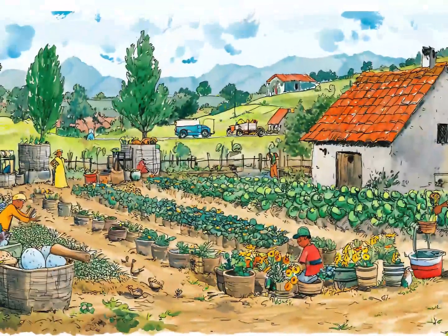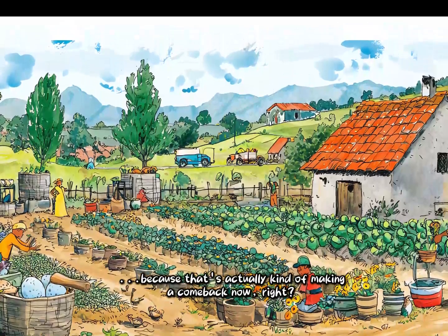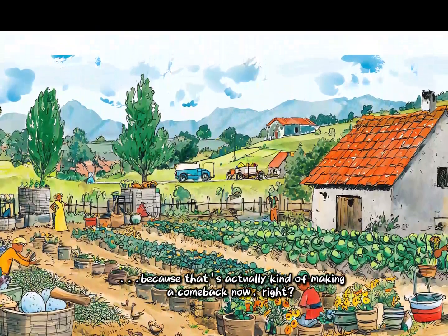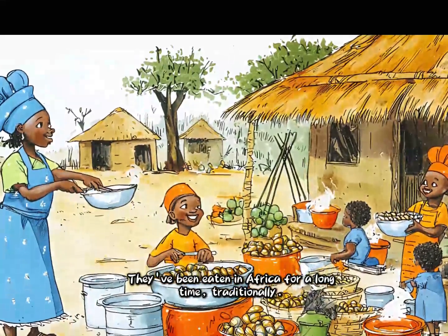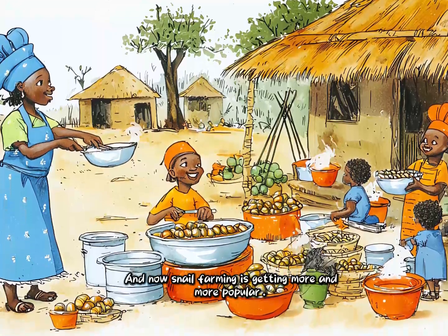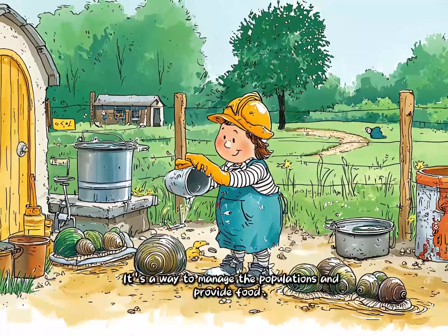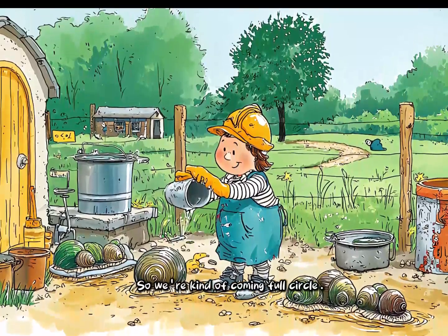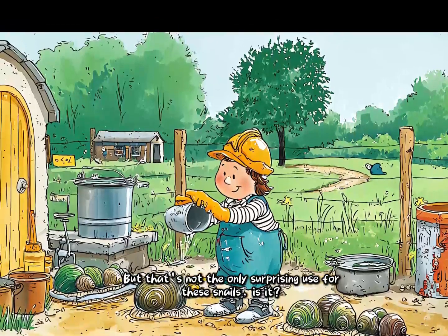Yeah. But you know what? I'm kind of glad we talked about them as a food source earlier, because that's actually kind of making a comeback now, right? It is, in a more sustainable way. Okay. They've been eaten in Africa for a long time, traditionally. Yeah. And now snail farming is getting more and more popular. Okay. It's a way to manage the populations and provide food. So we're kind of coming full circle. We are. But that's not the only surprising use for these snails, is it?